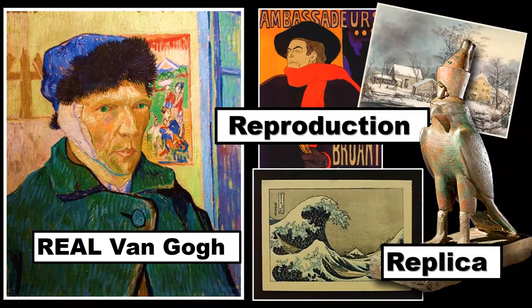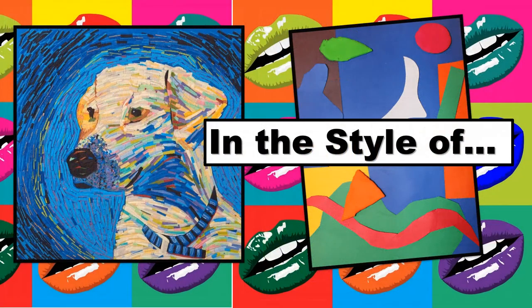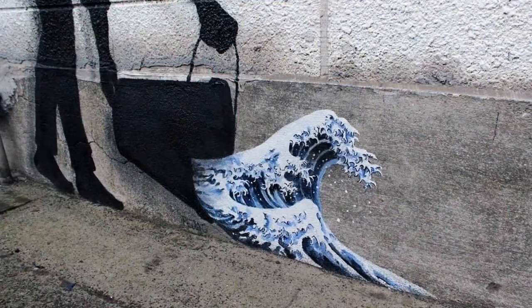Bringing us to our next topic, how can you tell the difference between an original work of art and an innocently made reproduction or museum replica? In addition, works are also made in the style of and as homages. An homage is when an artist makes their own version of another person's work as a tribute or as a reinterpretation of the original work.